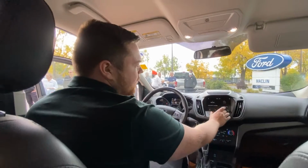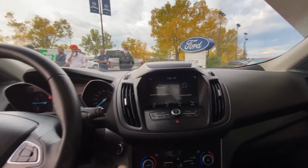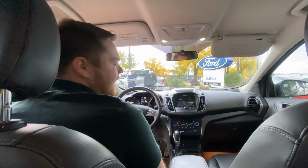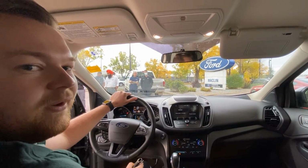Now, you have Sync 3 up here, beautiful display, and it's in night mode right now, but you can change it to a day mode if you want a lighter screen. And then you can see here with the backup camera, it's nice and clear, and you do have the guidance lines as well. We have a full tank of gas, so we're ready to rock and roll. Look forward to taking you for a drive and hoping you like this beautiful 2019 Ford Escape.